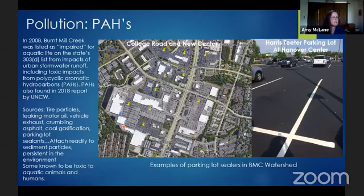PAHs are polycyclic aromatic hydrocarbons, and the creek was listed in 2008 as being impaired for aquatic life, partially because of the impacts of these chemicals. They continue to be found in subsequent water monitoring reports, including the 2018 report by UNCW. Sources of PAHs are pretty varied. Tire particles, little bits of tire come off on the street, leaking motor oil, vehicle exhaust that again sticks to the pavement, and parking lot sealants.